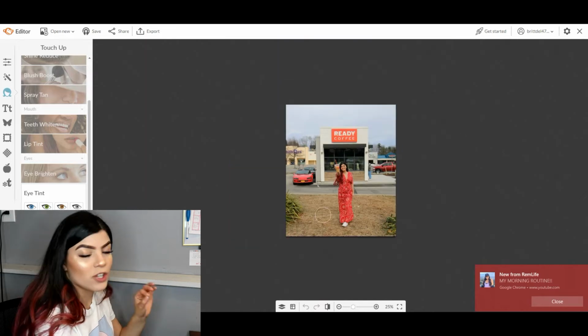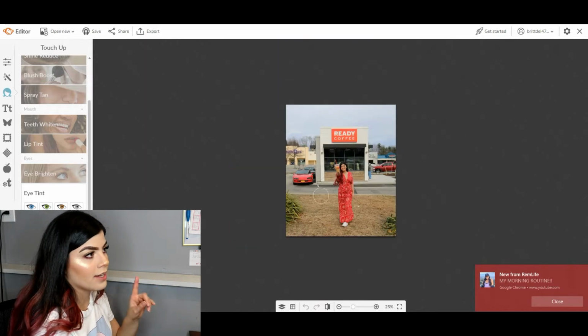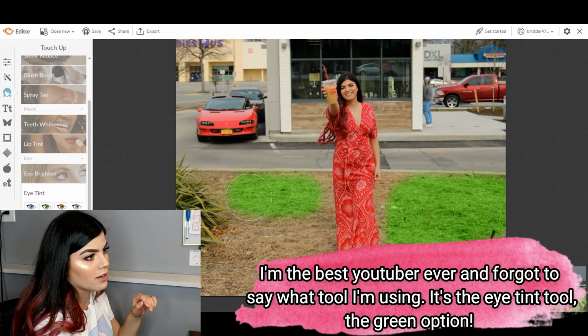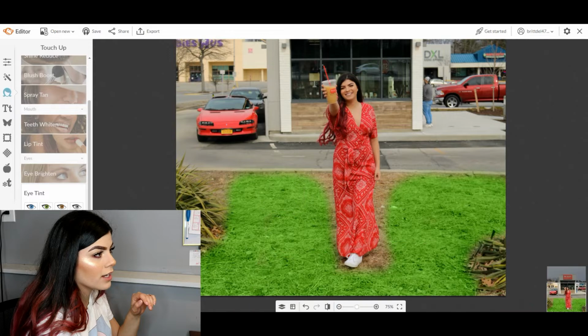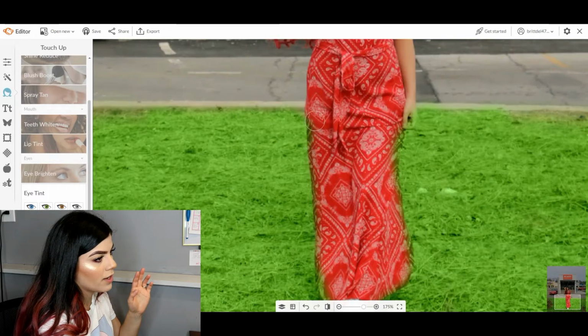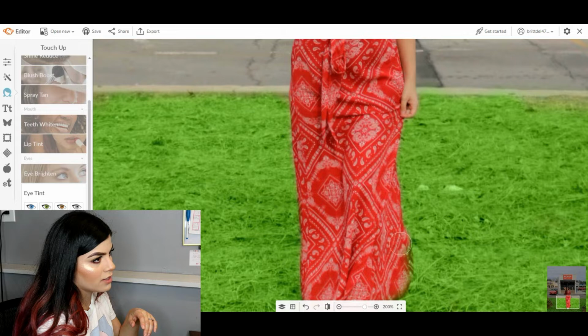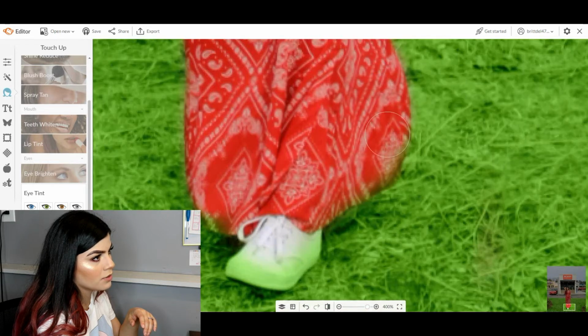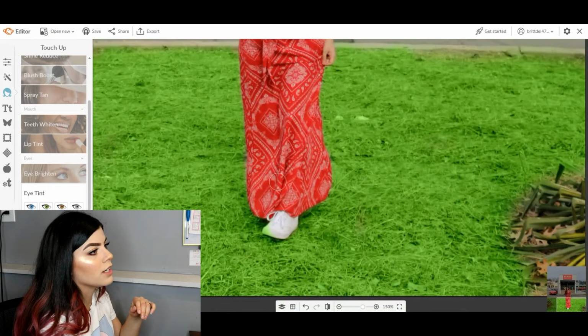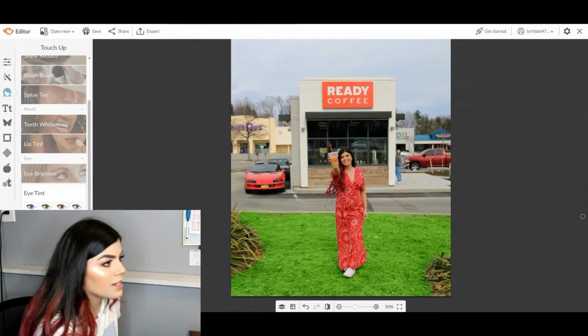So for this, I'm going to show you guys how to make grass look greener and the sky look bluer. This looks crazy right now, but I'm really going to get the spots here that are more brown. Sometimes what I actually do is I just go crazy around myself, and then I'll use the erase tool and get rid of that pigment, just because I find that this helps me get as close as possible to where I need to be to make the grass look as green as possible, but then I can also clean it up with the erase tool. That is what it looks like.